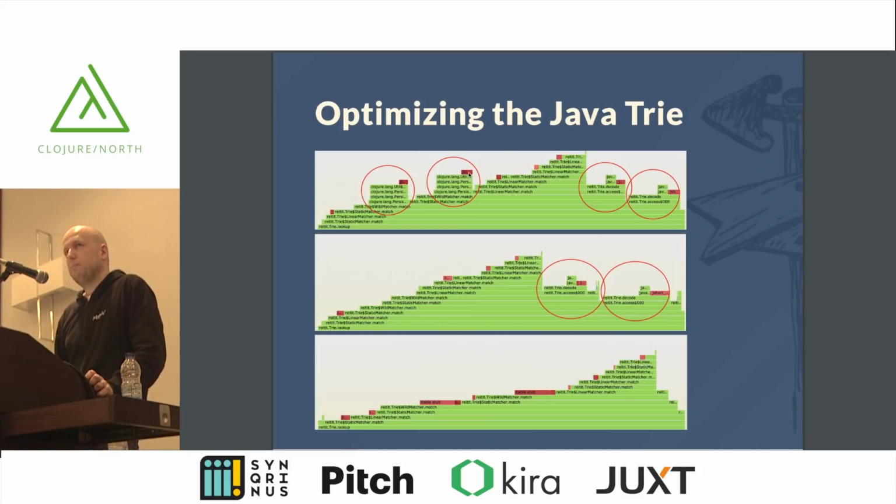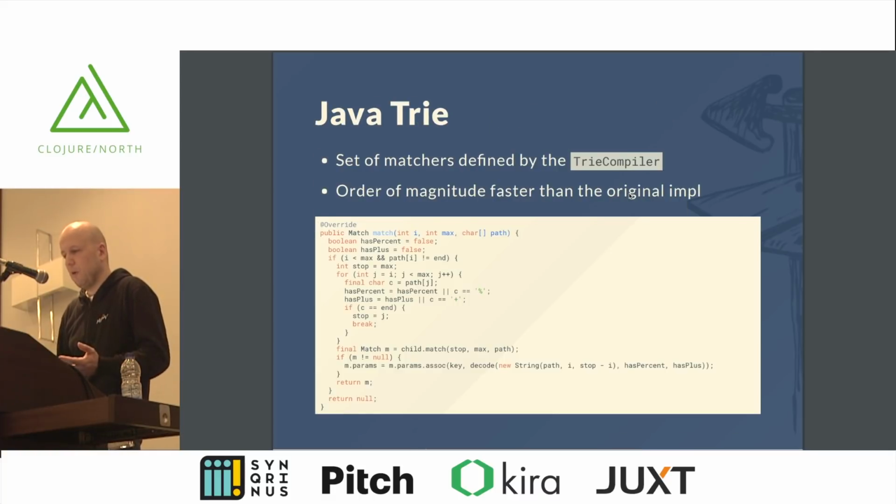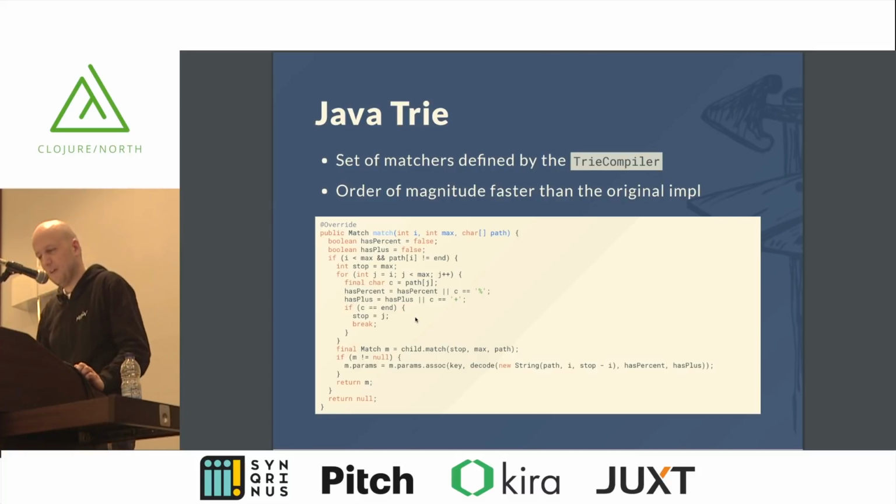So these 30 nanoseconds are persistent hashmap assoc functions, so we are putting the path parameters back. That's the dominant thing here. So we remove all those, we do it a smarter way, and this is something like double reading the strings. This is the Java Trie, the last version. It looks horrible, but it's fast. I was coding Clojure in the days and Java in the night, trying to do this right. That was strange. But there's a Trie compiler, and we emit this kind of code.